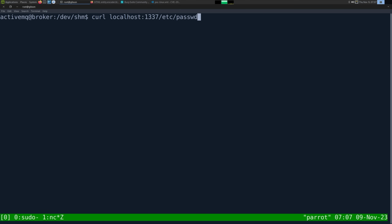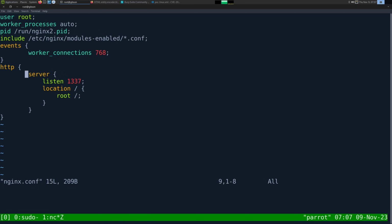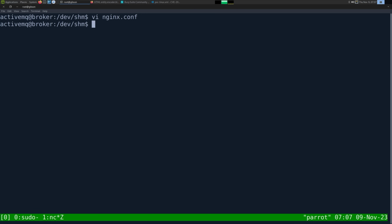But we want to get a shell on this box, right? So let's first fix the autoindex thing so I can show you. So let's do autoindex on. There we go. We'll probably have to change the port, and then we can do sudo nginx -c.